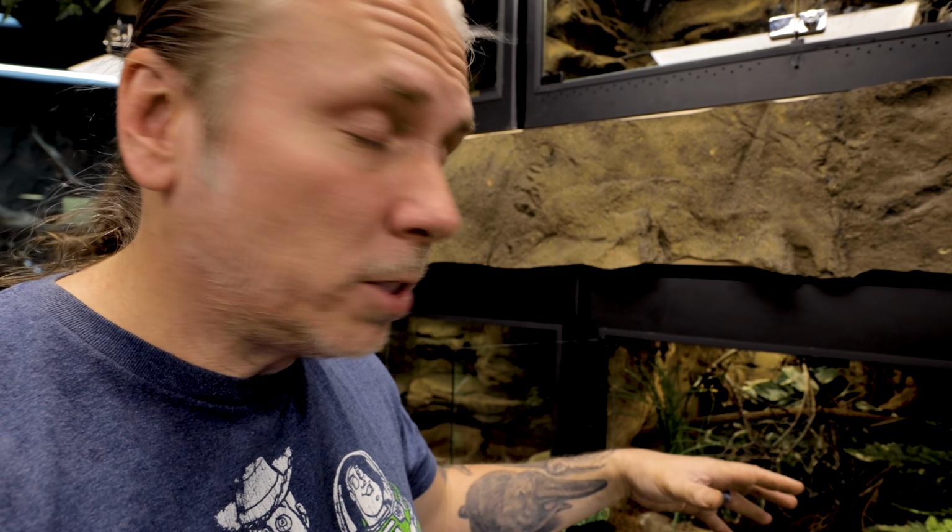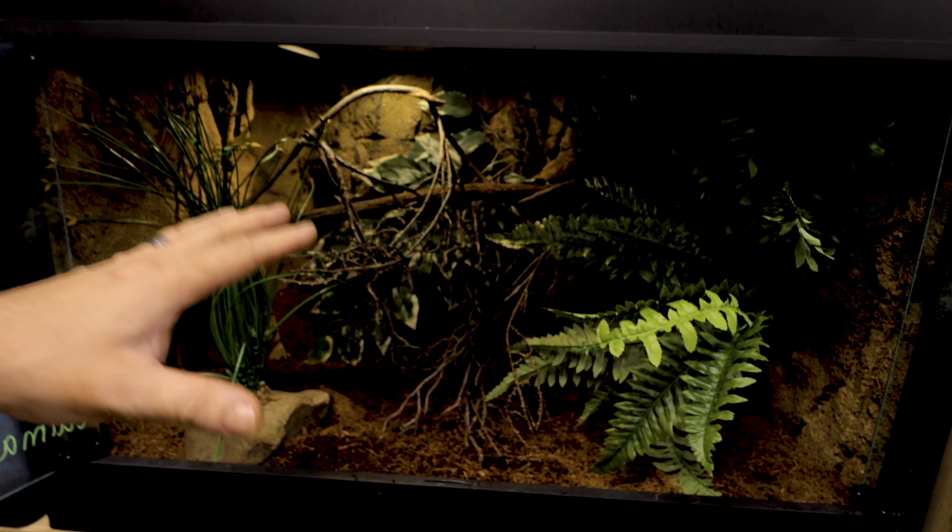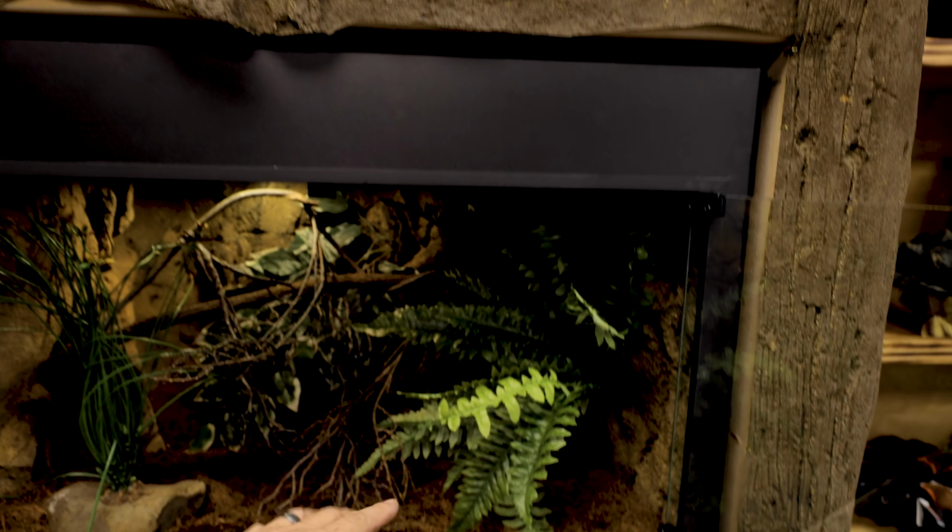When we get them into the bigger cage, there'll be a little bit more open areas here and there, but I think for now this is going to make them feel real comfortable, hopefully get them settled in where we can actually start socializing them and get them used to us feeding them. So all we have to do now is get a water bowl in here, release them in here, and then give them a nice spray down, because with this enclosure you want high humidity, so probably 2 or 3 times a day we're going to be misting these down.